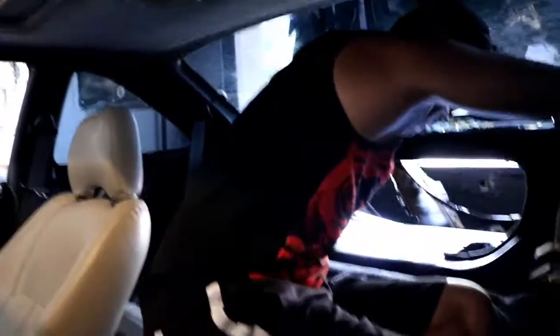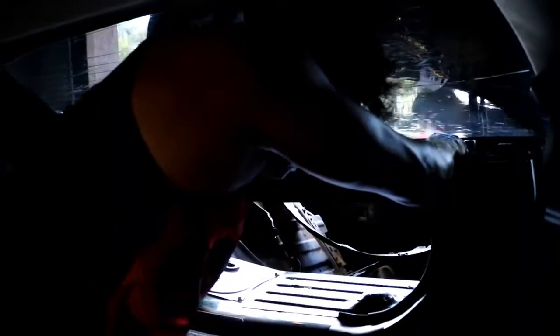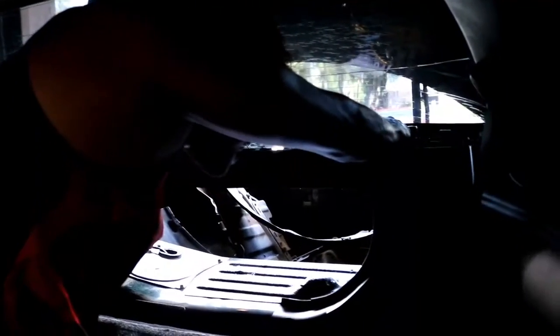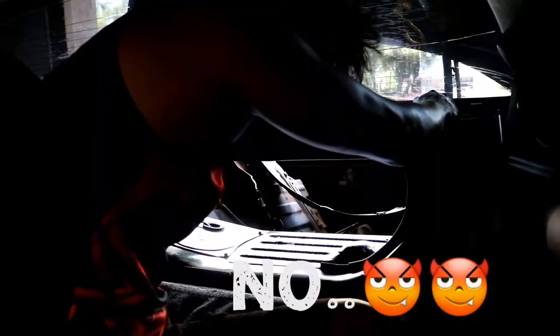What are you doing in here, John? Sweating my ass off. Loosening the strut bolts from the inside because that's where they're located in this car. Are you gonna lift it? No, I'm leaving it on the ground. Okay.